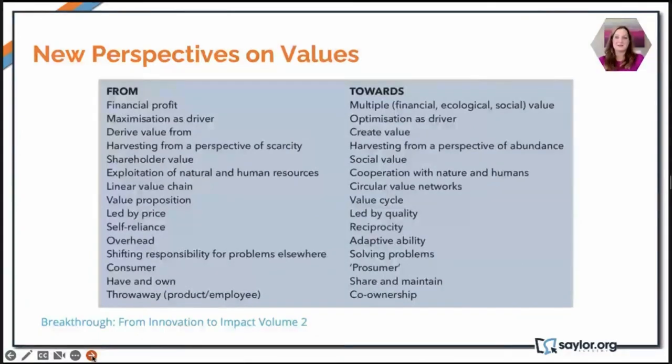All right, so new perspectives on value. So we're shifting from and we're moving towards. This is an evolving time in the way that we do business. It's shifting. It needs to shift. All right, so from that focus on financial profit to values: financial, ecological, social. This is what we've been talking about in our lectures so far. From maximization as a driver to optimization as a driver. So instead of always just deriving value from, we're actually looking at ways of creating value. It's a different mindset. So harvesting from a perspective of scarcity, take. And instead, harvesting from a perspective of abundance.